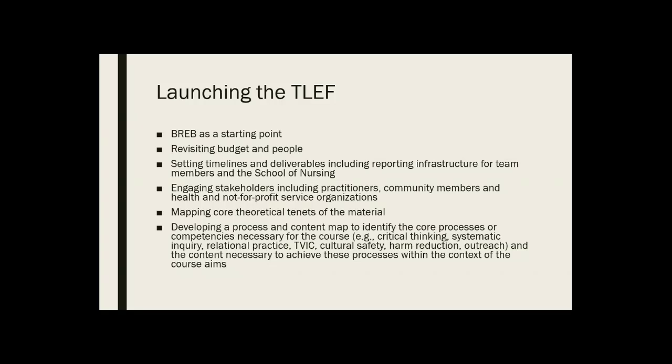And where we're at right now is we're starting to do this. We're in the middle of the BREB application, but also developing what a curricular design map looks like. So thinking about what are the core processes that students will be developing and taking the course. So thinking through the competencies around critical thinking, systematic inquiry, trauma and violence informed care. So really getting a handle on what those core elements are, and then what's the content necessary.